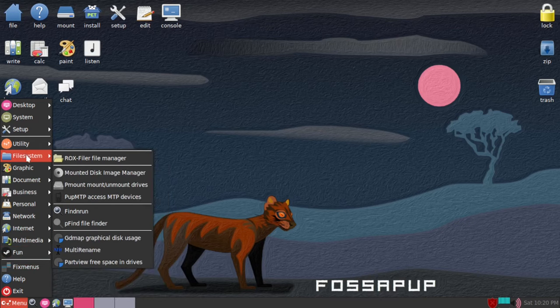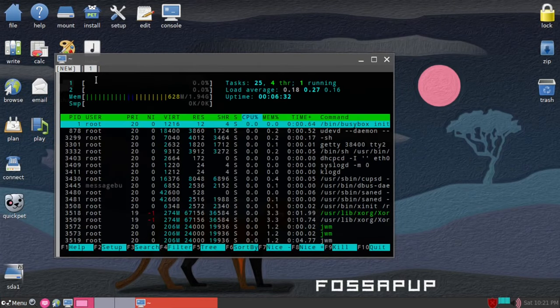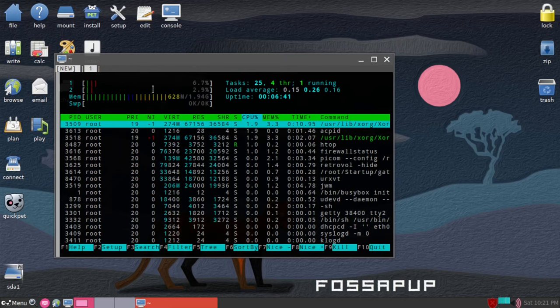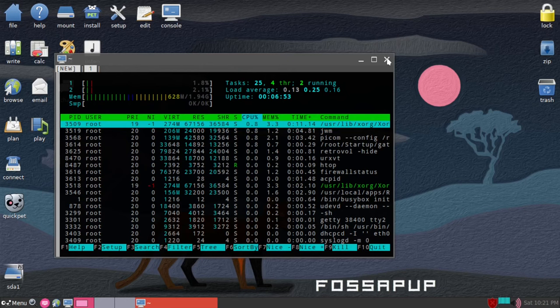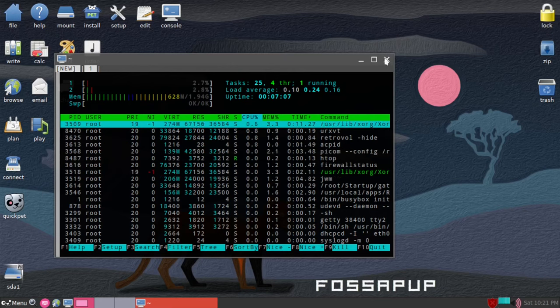Oh, one more thing I need to do. Where was it? I think HTOP is installed. Yep. 628 megabytes, that's what this thing's using. Now, for 64-bit, the requirements are 64-bit, obviously, dual core, 1 gigabyte of memory. 32-bit would be 512. And it runs as little as 64 megabytes. But you really have to configure it to get that low.